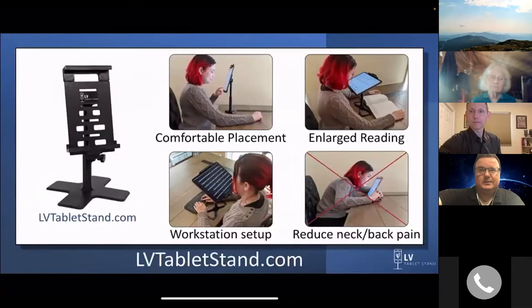So a little bit about the product now on the next page. I recognize some people might not be able to see the presentation, so I'll describe it as well as I can. On the left-hand side, I have a picture of the actual tablet stand, called the LV tablet stand, which stands for Low Vision Tablet Stand. There are 4 pictures of somebody using the product. The first shows somebody with their tablet at eye level, raised up high enough for easy engagement, about 6 inches away from the woman's face.